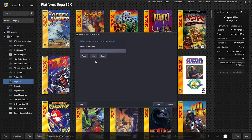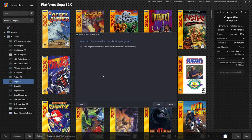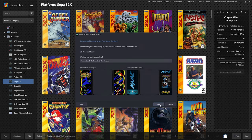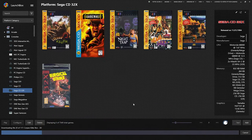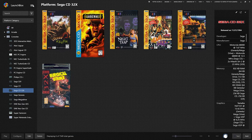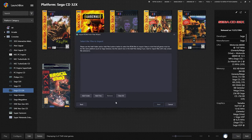RetroArch is the default emulator. And we're going to have it use Pico Drive. Okay, handful of games. There's our Sega CD 32X. Next. Now we're going to set up the Saturn. We go hamburger, tools, import, ROM files, next. I'm going to add the folder.